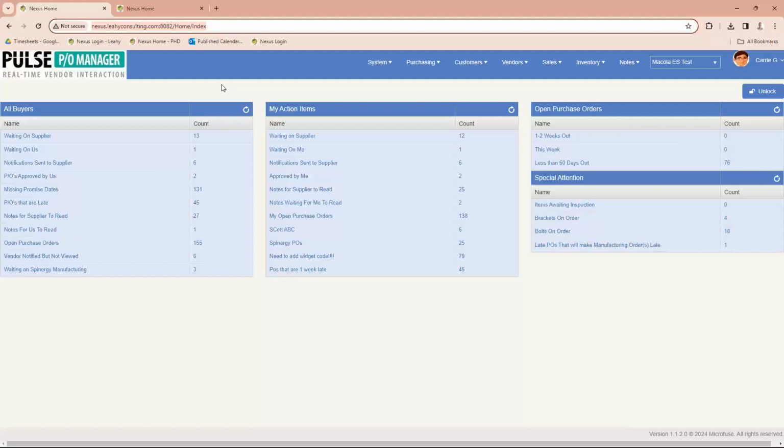It's on the same server as Macola, and all of the data that we're seeing on the screen, and as we drill in, will either be coming directly from our Macola test database, or it's extra fields that we've made available to you that aren't in Macola. Okay. Going across from left to right, we've got these boxes here, what we'll refer to as hubs.